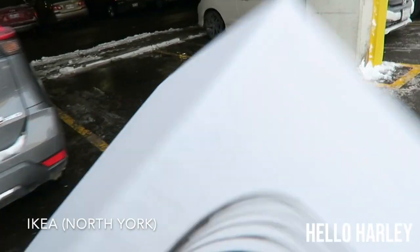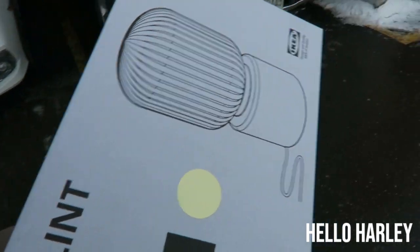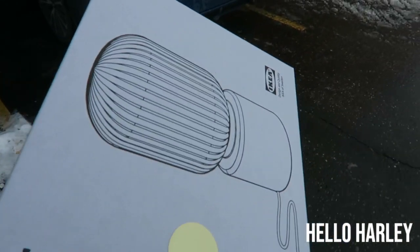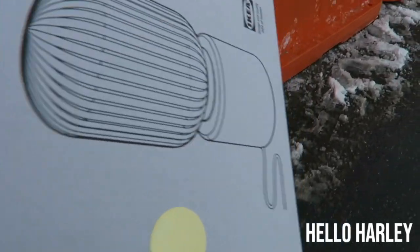So I'm gonna go to IKEA now because I have something to return. This is the lamp in question that I'm trying to return. Well, not trying, I'm going to exchange this. And then I'm getting the ceiling version because I have no space for this. I got this for Christmas, but I have no space for this, so I'm going to exchange it.